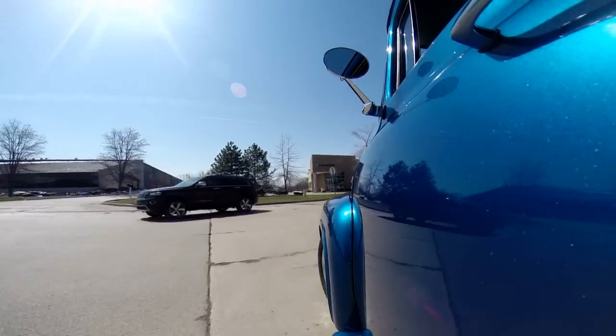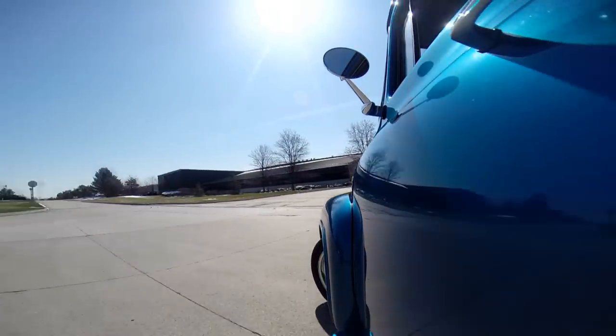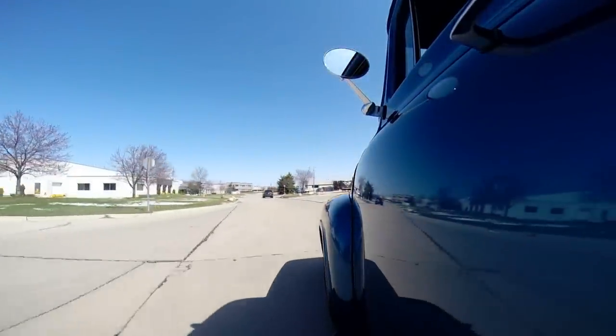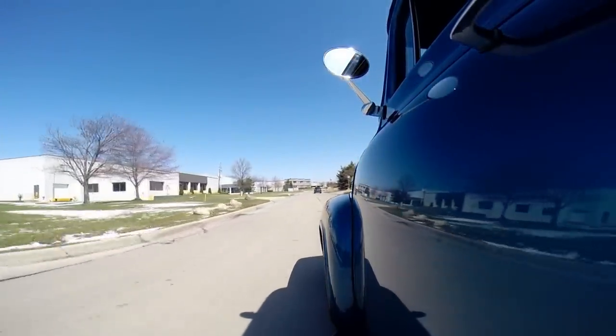I got a tilt wheel here going up and down, no problem. Steers real nice. We're gonna flip a Huey right here in the intersection to show you how great the suspension works. Take a look at that. This baby's turning on a dime. So we'll do a little speed run here, see how she does.